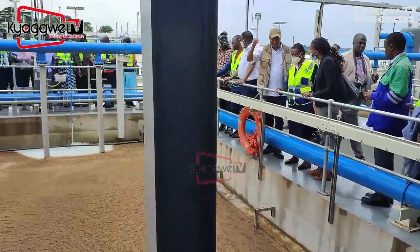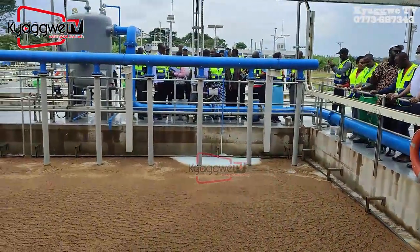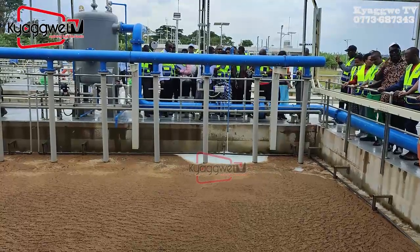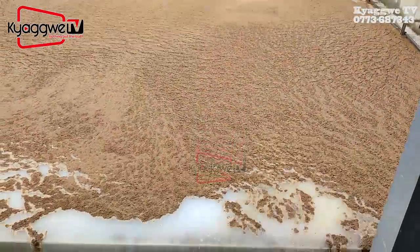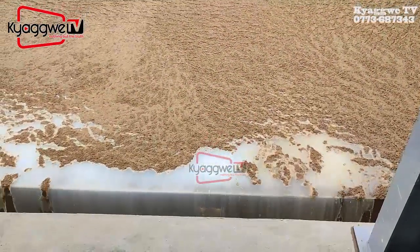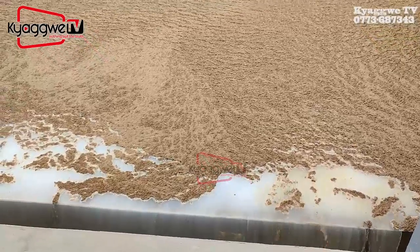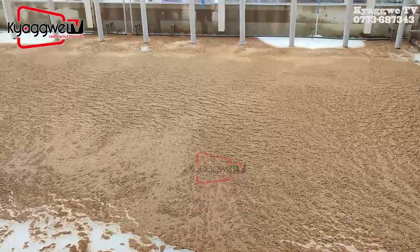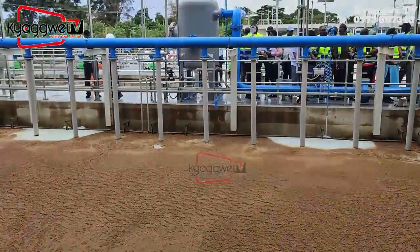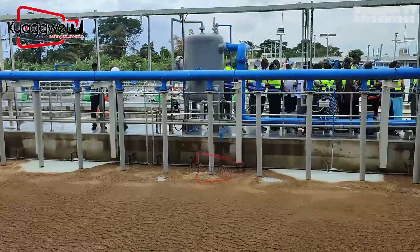We had the component of building the water facility here and then transferring this water in bulk to Sonde. Why we came here is because of the water quality of Lake Victoria at Gaba, which has deteriorated because of the development settlements in the catchment area.